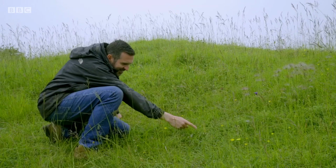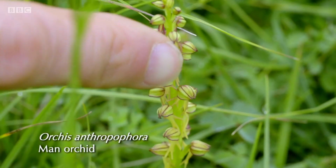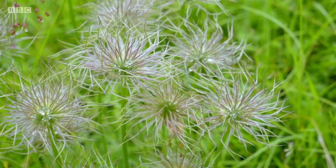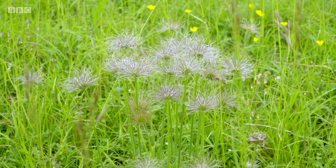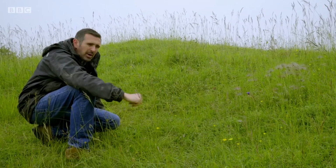If you look here, it's a little man orchid. Maybe the orchids at the moment are a bridge too far, a couple of years down the road when I've established everything else. But look, there's the pulsatilla that I was telling you about. There's one still in flower, but the seed head looks absolutely fantastic. Loves really hot conditions. So for me, it might not work in the meadow.